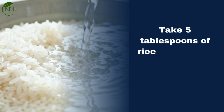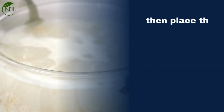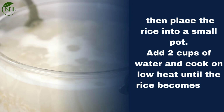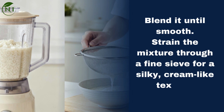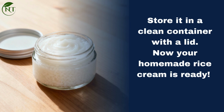Take 5 tablespoons of rice and rinse it well. Drain the water. Then place the rice into a small pot, add 2 cups of water, and cook on low heat until the rice becomes soft and creamy. Blend it until smooth. Strain the mixture through a fine sieve for a silky, cream-like texture. Store it in a clean container with a lid. Now your homemade rice cream is ready.